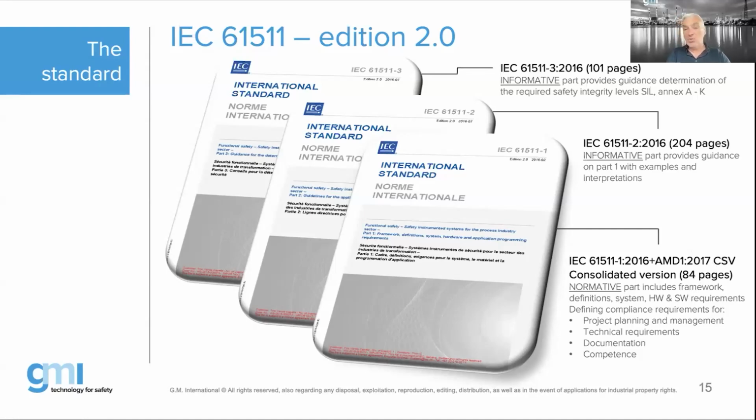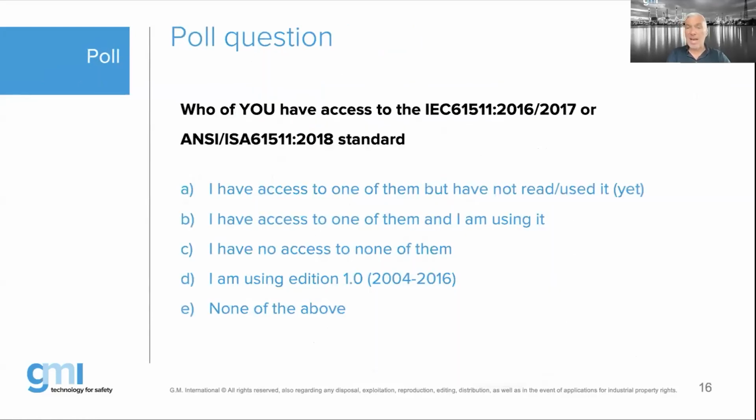One of the key issues of the framework is, of course, the life cycle, and the life cycle is a topic that we will explain here today. In the life cycle, activities will be described on how to do your project planning, how to manage your life cycle activities, what technical requirements you need to comply to achieve a certain SIL level, and what documentation requirements. What is also changed by edition 2 is the competency assessment. There is a periodic assessment required to prove that everyone in the lifecycle activities is competent for what they are accountable or responsible for.